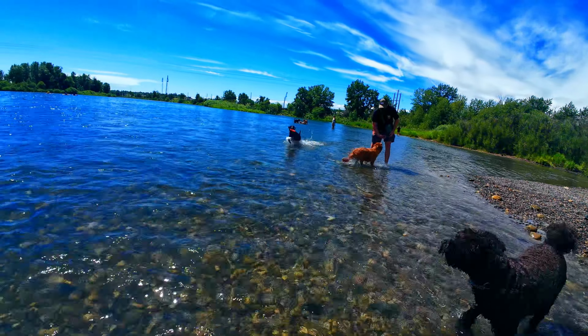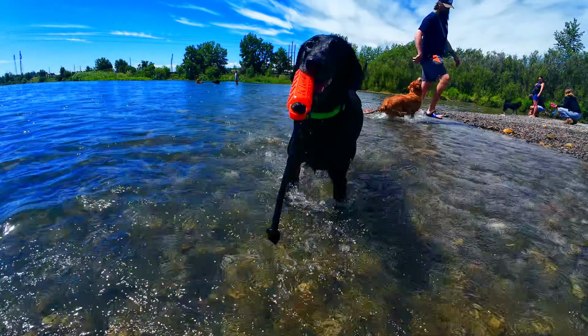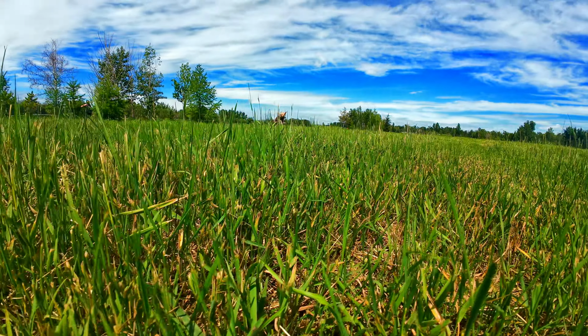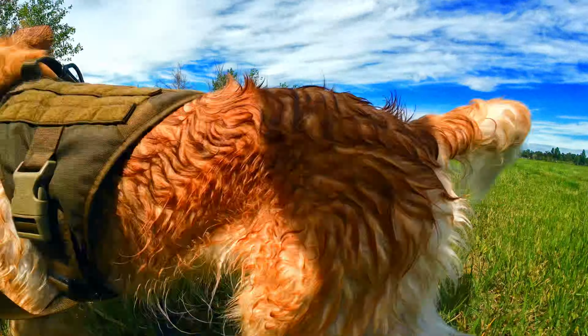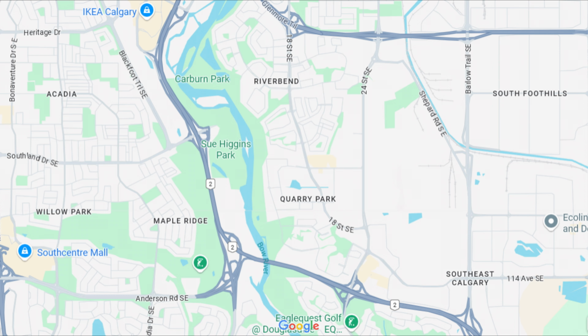That is not acceptable behavior. The park is well connected with hiking and walking trails.